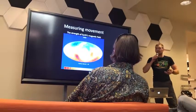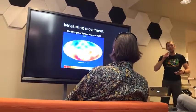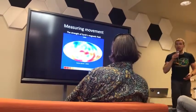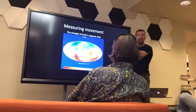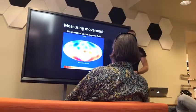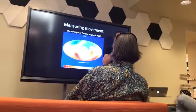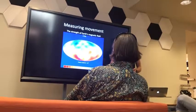We've been using compasses to navigate for quite a while, and on ships, people have been making measurements of the magnetic field from about the 1500s onwards. And we know that the Earth's magnetic field moves, and it changes through time. There's a general westward drift of the magnetic field. The magnetic field strength also changes through time. And you may remember a news article from a few months ago about how the magnetic North Pole has moved so much that compasses had to be recalibrated.